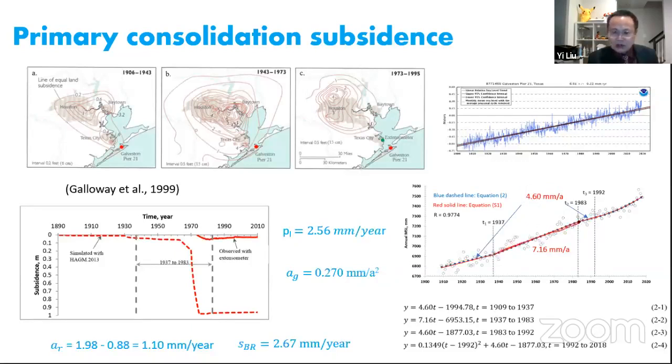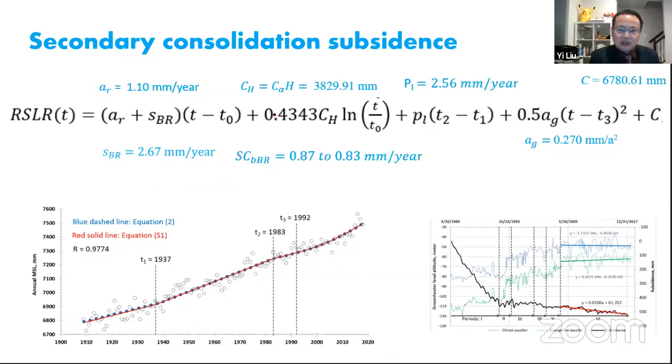Then during this period, the relative sea level rate is big because of the groundwater pumping. Then in our simulation, they found the results here. So that's our results. From this model, we found this value for the creep subsidence parameter. For each parameter, we found that this is a model constant. For this period, this value is about 0.87. The creep subsidence rate is 0.87 to 0.83 millimeter per year.